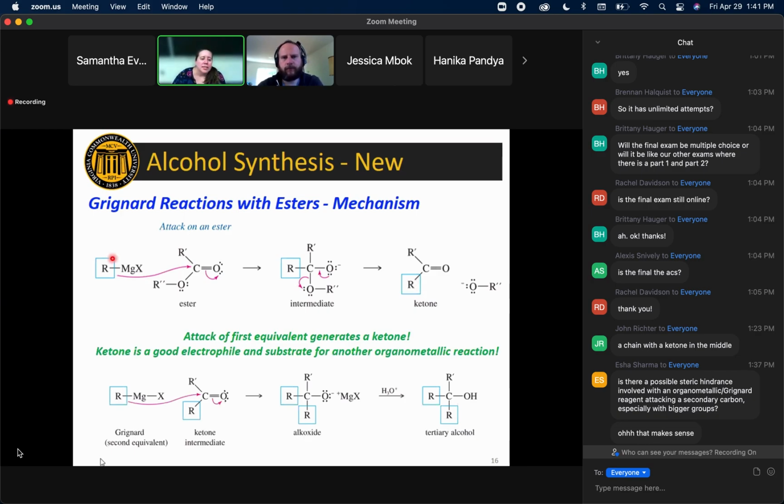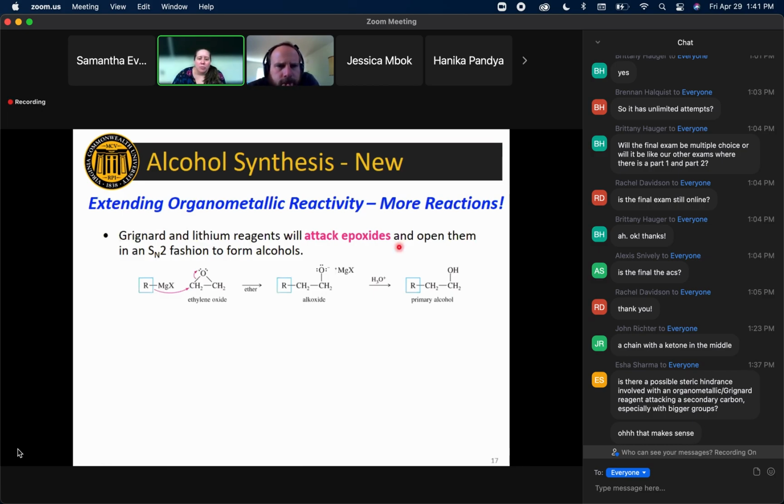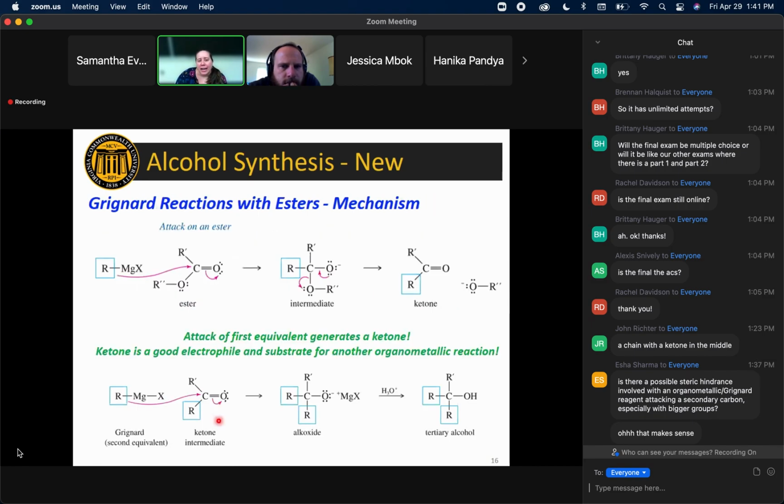Okay, so one more thing that I want to tell you about organometallic reagents. Let me move back just one slide. I keep showing these with Grignard reagents because I think that Grignard reagents are more common. They're also a little weirder to look at, so they might be more distinctive. But anything I'm telling you about Grignard reagents, you can do with organolithium reagents too. They're identical in their reactivity.